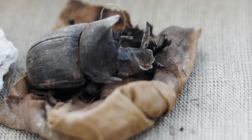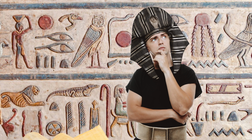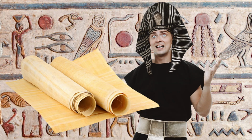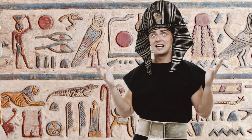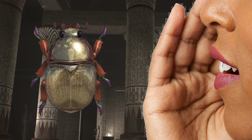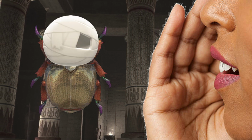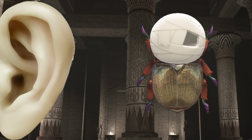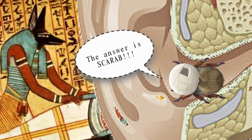And lastly, the mummified scarab. Since most Egyptians were illiterate, including scrolls in the tomb would not be enough to help a person properly answer the god's questions during interrogation in the afterlife. To solve this, priests would whisper all the answers to a living scarab, then kill that scarab, mummify it, and eventually place it into the ear of the dead person. This way, the beetle would be able to whisper all the answers when the time came.